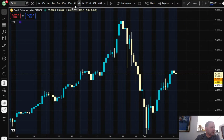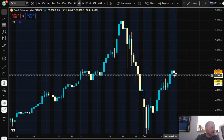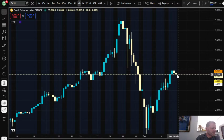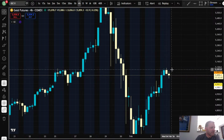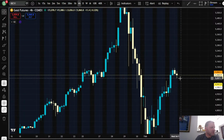On the 4 hour, we do have a nice FVG here, nice push up right here, from about 5,000 to 5,050, 5,060 area. So strong push from 5,000 up to 5,100. So we might have support here on the 4 hour. I would say there's definitely support here because it came back down, popped back up. So there's support under 5,050.